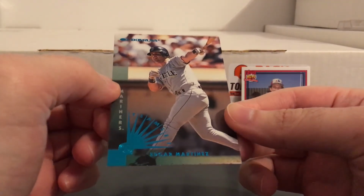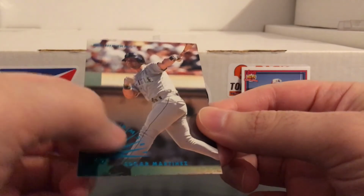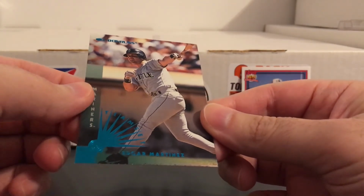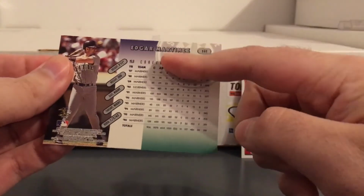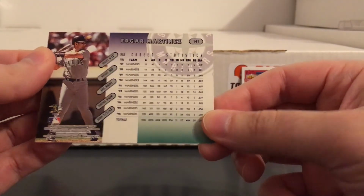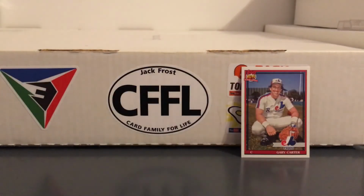This is the 97 Donruss, but it's the team set version. I like how they put the foil with that old school Seattle teal there. Check out all those stats. And he wasn't even close to finished at this point. Still played like another 6 years or so.